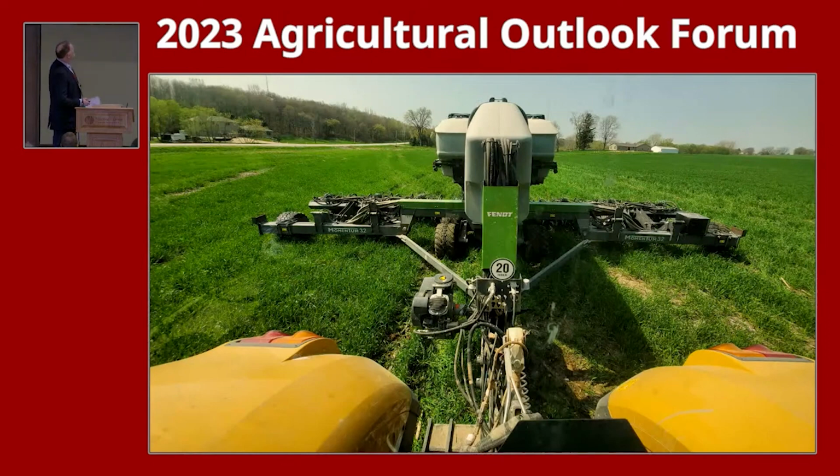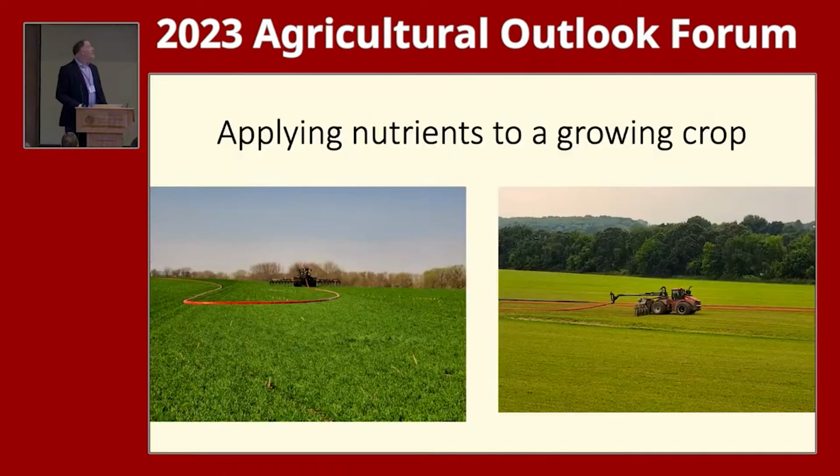So this is some of the technology on the land, planting into a green crop, right? That green crop is still undergoing photosynthesis, right? Taking the carbon down in the soil. Applying nutrients to growing crops, same thing. Having crops in that field, because it's digested, we don't have to worry about burning the crop with the nitrogen from the manure in here.